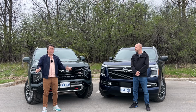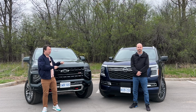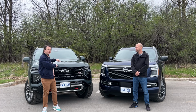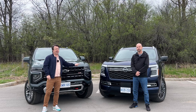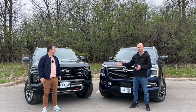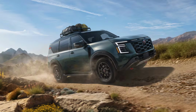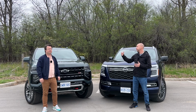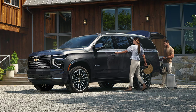So after driving both of these vehicles, we both agree that while they're pretty similar, it's this that's the easier thing to drive, the Tahoe, although we'd both rather be in the Armada. And part of the reason that's easier to drive could be the Z71 package, and there is an Armada Pro 4X, which is a lot less money than that. Or if you want the nicer experience in the Tahoe, there's the High Country, but again, it's a lot more money than the equivalent Armada.